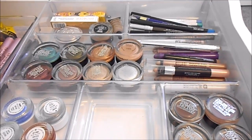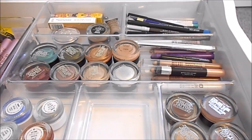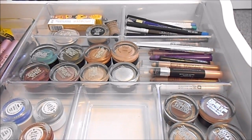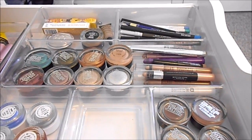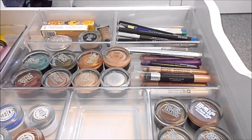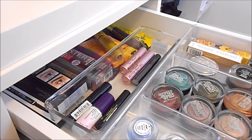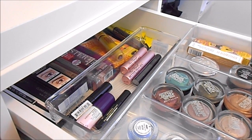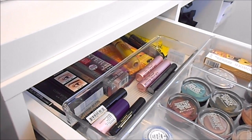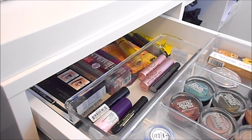I have a ton of Maybelline Color Tattoos. I also have some cream eyeshadow sticks from Milani and a few other brands. I have some ColourPop gel liners. Over there on the right, I have a lot of my pencil liners, and then I have some extra brow products. In the smaller Inner Design organizer is where I have my deluxe sample mascaras, and in the back is where I have a lot of unopened and backup products for brows, eyeliner, and mascara.